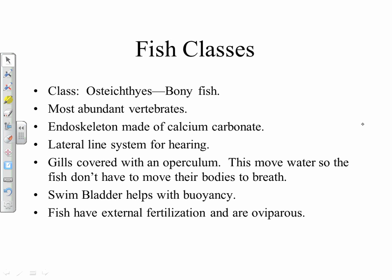But before we do, let's talk about the class of bony fish in general. It's called osteichthyes. What's osteo mean? Bone. These are bony fish. They are by far the most abundant vertebrates on Earth. There are way more of them than there are of us. They have a skeleton, an internal endoskeleton, just like you, made of calcium carbonate. Same stuff your bones are made out of. What's another name for calcium carbonate?